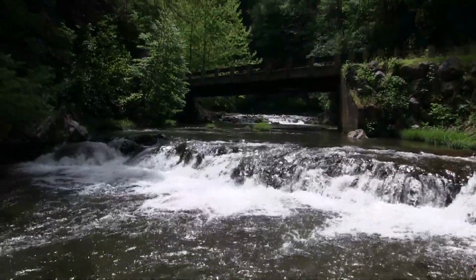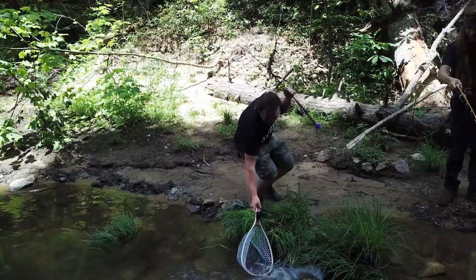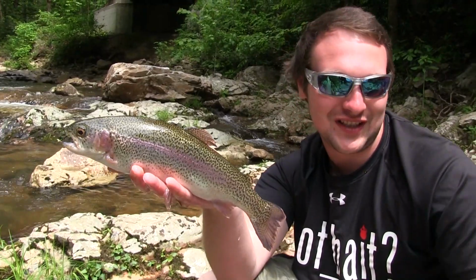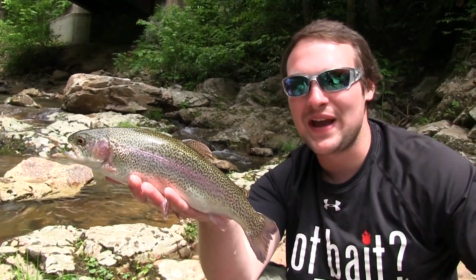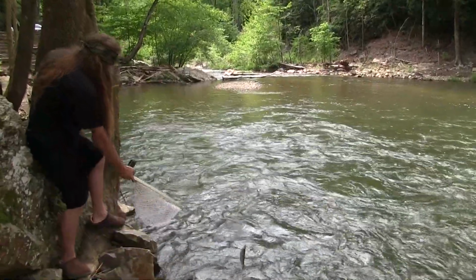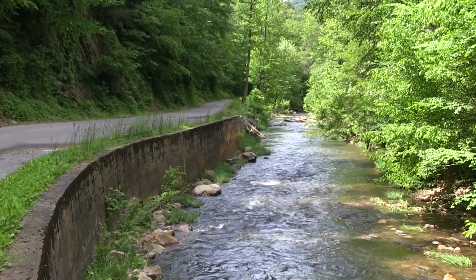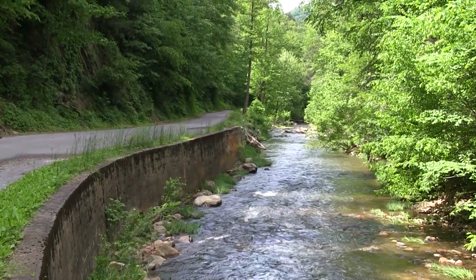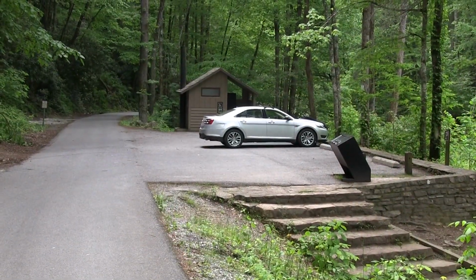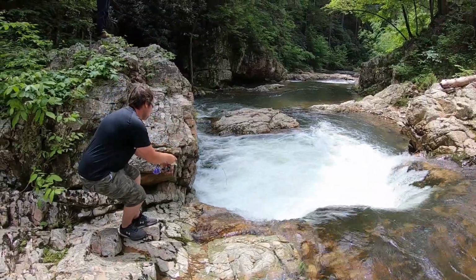Now, we later found out they stock this stream every other week from February through June. And the reason being, there's tons of water here. There's waterfalls, there's pools, there's holes suitable for rainbow trout. We also heard that there's a 5-mile section that gets stocked, from Paint Creek Campground all the way down along this paved road through the Cherokee National Forest. You'll notice that there's places to pull off all over the place. There's parking areas, restrooms, picnic areas, campgrounds. It's a perfect place to come and spend the day looking for trout.